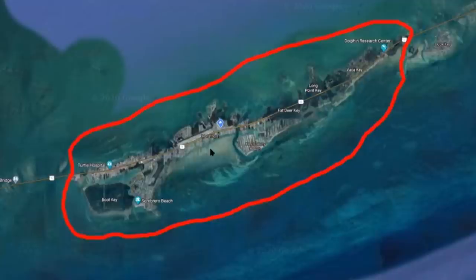Now, Marathon itself is actually fairly long. It runs about 14 miles, starting to the far west at the beginning or the end of the Seven Mile Bridge, and then all the way through to Tom's Harbor Cut, or the last island, which is Grassy Key. You can kind of see where this is Vaca Cut. It's kind of almost a centering dividing line. It's basically the only channel that runs between the Gulf and the Atlantic through Marathon here.